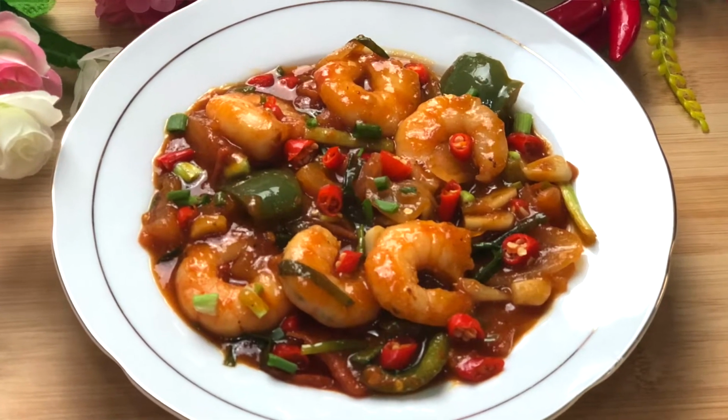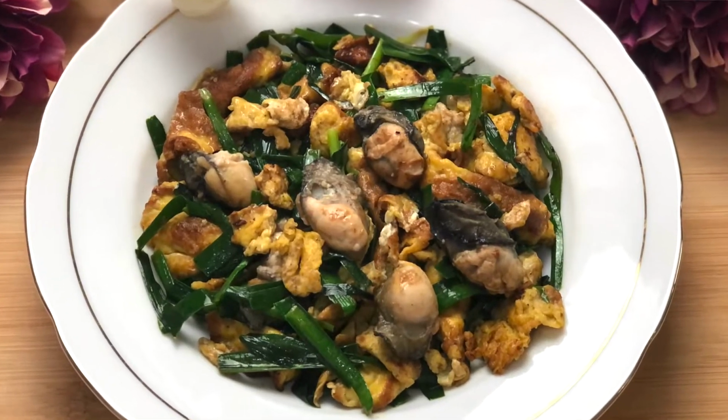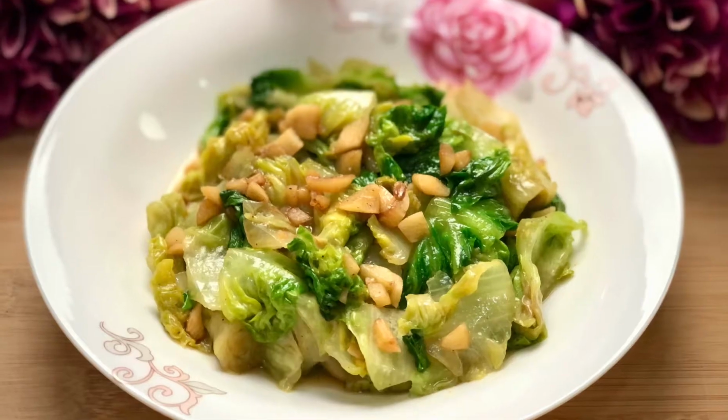And I will cook spicy sweet and sour prawn and also oyster with chive and egg stir fry. And why not throw in another dish? Vegetable, super easy and yummy, lettuce and garlic stir fry. Less than 5 minutes. So that is what I will have today, my simple dinner. Let's start.